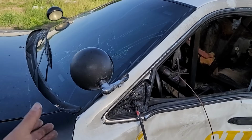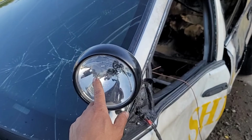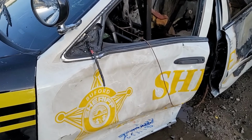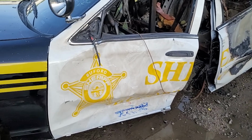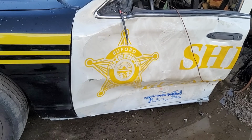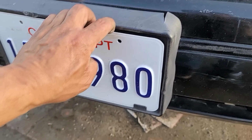Look, she's got spotlights on her still. Ooh, this one's nice. Yeah, salvageable still. The other one's a little dirty, but it's okay. We can be repaired. Where is this from? Yeah, because this is so weird. Look, I've never seen yellow decals in California. Right, and the Buford Sheriff. I don't even think this plate's real. I think that's plastic. Oh, I think you're right.